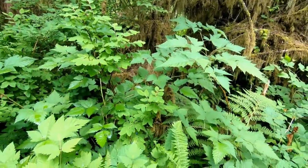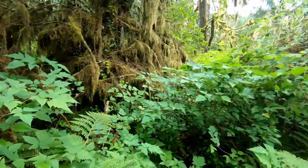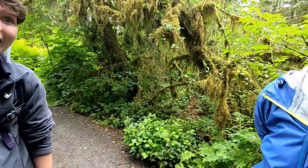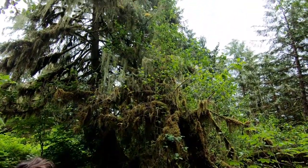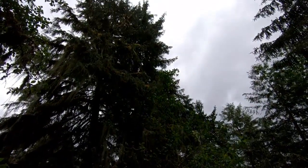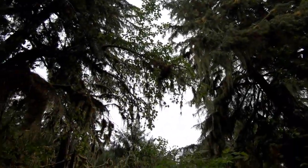Oh, this light green stuff? Yeah. So that light green stuff is called old man's beard, because it kind of looks like an old man's beard. And that is actually a type of lichen. So lichen is a symbiotic relationship between fungus and algae. And it's an example of mutualism, where both species benefit from living off of each other. And the fungus acts as a house for the algae, and the algae brings in the food, so photosynthesis.